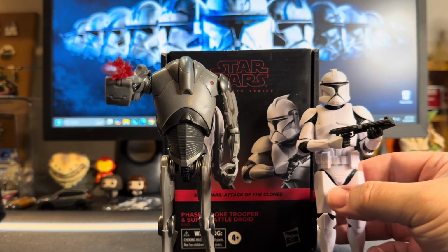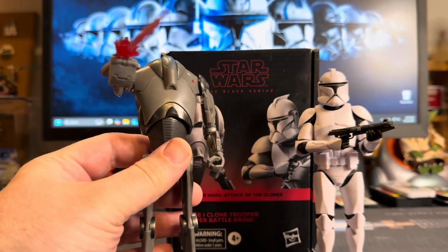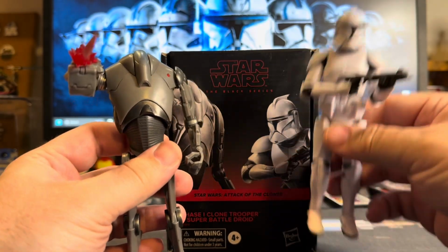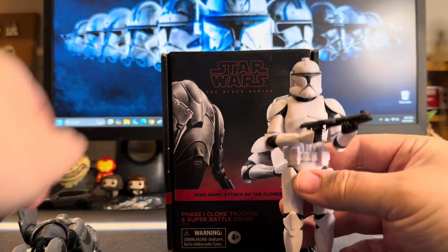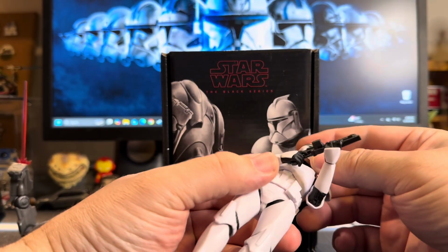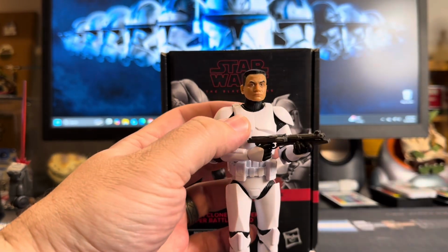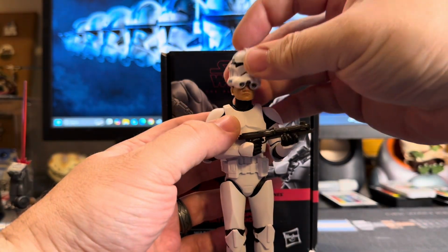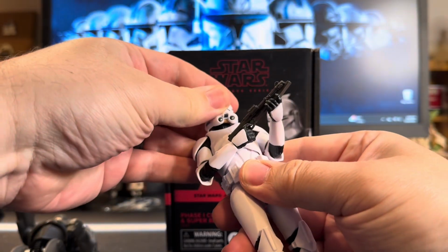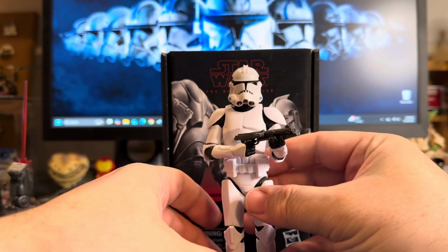The last time my wife was in Florida, she was able to pick up the single pack one for me, which is now a Phase 2 332nd Clone Trooper with a jetpack. Now, the Clone Trooper itself, standard, a new body, no pins. It does have the removable helmet here, which I am not a huge fan of on the Phase 1s. I've always been a Phase 2 kind of guy. So here we are from AliExpress, the Phase 2 Clone Trooper helmet installed. So I think that's pretty cool.